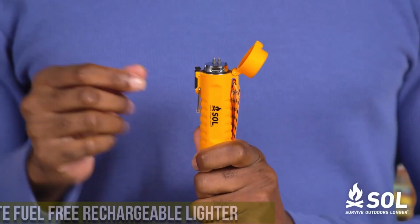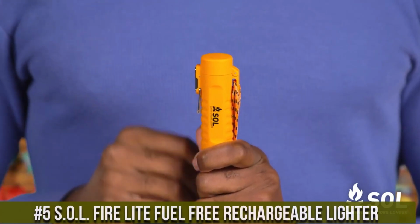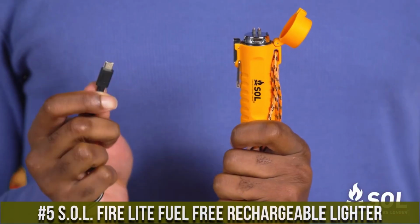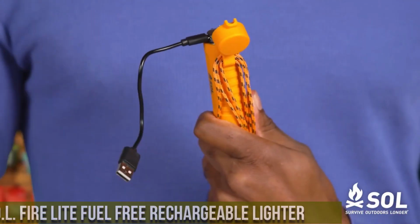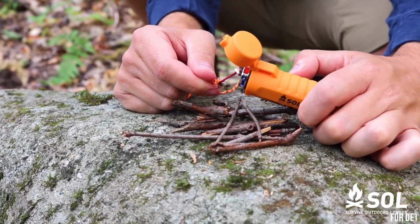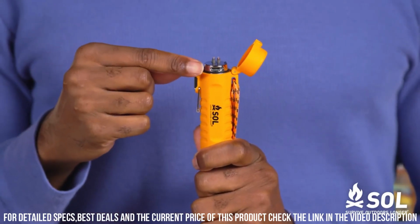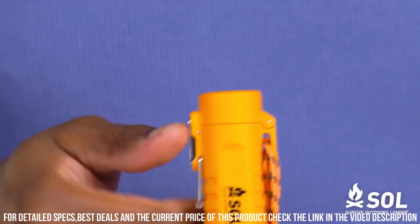Number 5. Soulfire Light Fuel Free Rechargeable Lighter. A game-changing innovation for campers, hikers, and outdoor enthusiasts. Crafted with precision engineering and a commitment to sustainability, this rechargeable lighter eliminates the need for fuel, making it eco-friendly and cost-effective. With a quick and efficient ignition mechanism, it produces a reliable flame in any weather conditions, ensuring you can start fires with ease.